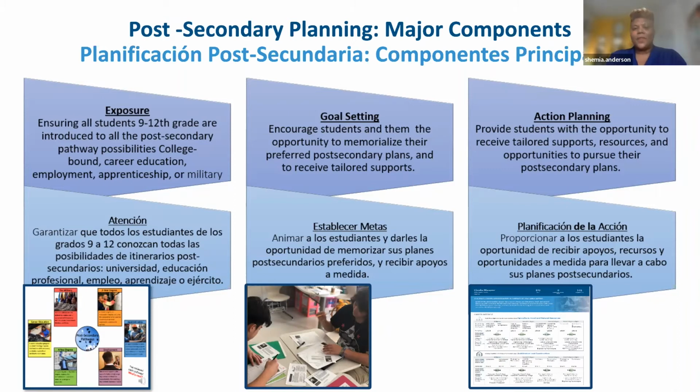So let's look at some of the post-secondary planning and the major components. We'd like to start out with what we call exposure. That's simply ensuring that all of our students in 9th through 12th grade are introduced to all of the post-secondary pathway possibilities: college-bound students, those who are career driven with career education, employment, apprenticeship, or military. Then the college and career coordinators work with them to do some goal setting. Here we are encouraging our students and making sure that they have the opportunity to memorialize their preferred post-secondary plans and to receive tailored supports.